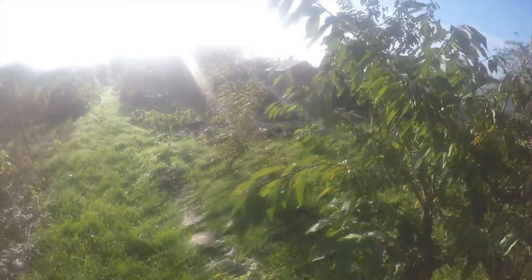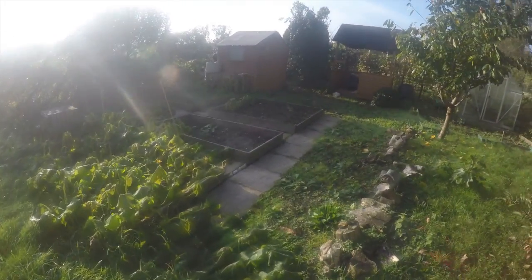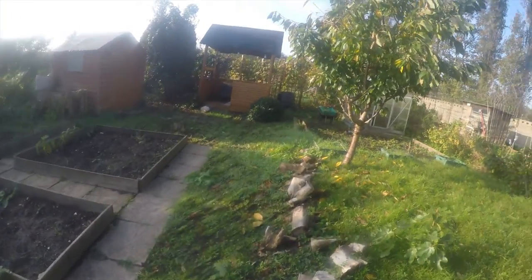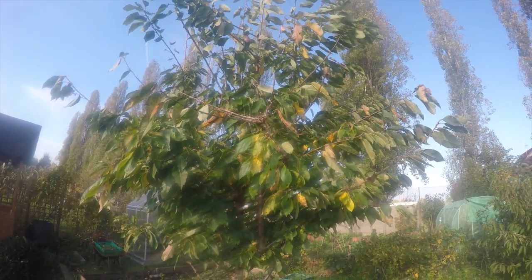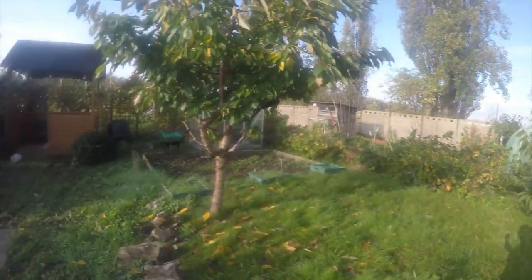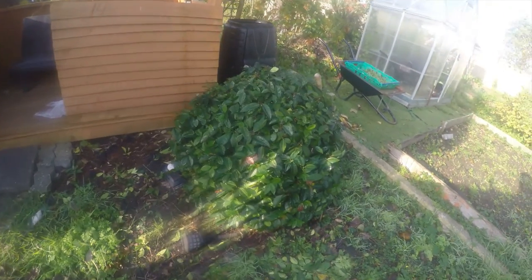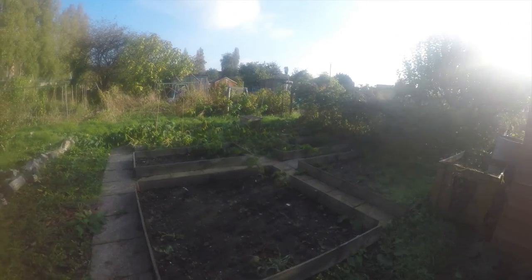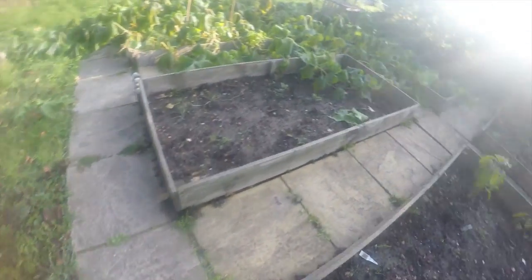So another one of my favorite allotments is this lady here. She doesn't get to come here often, but I have done some work for her before. And here she has a nice cherry tree. Bless her because she gave me one. She has a pear tree here, and there is some bay leaf. Bay leaf here. Bay leaf here. I also like her shed. It's a nice colour. And this particular pot is healthy with comfrey. Like wherever you go, you'll see comfrey growing here.